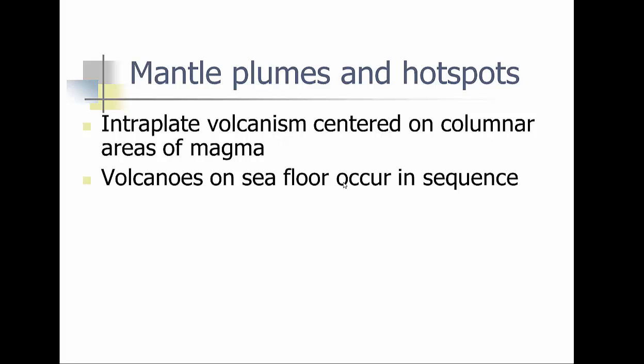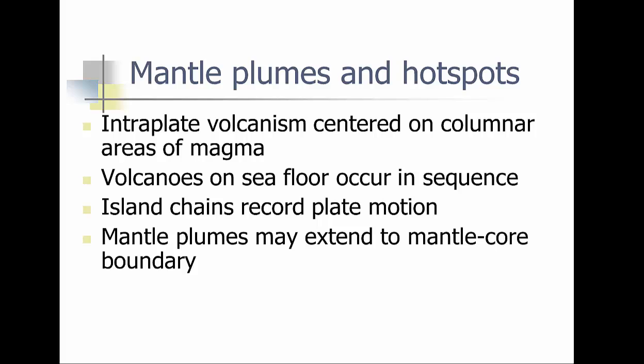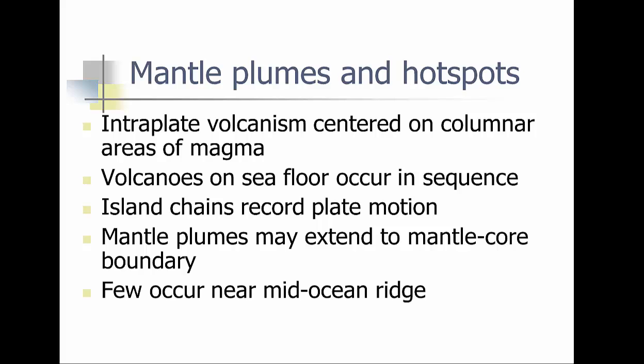There are volcanoes on the seafloor, and they usually occur in a sequence, like the Hawaiian Islands. There are island chains, which record plate motion, like the Hawaiian Islands. Mantle plumes may extend to the core-mantle boundary if we get a very hot mantle flow, like the Hawaiian Islands. Few occur near the mid-ocean ridge, and that's like Iceland.